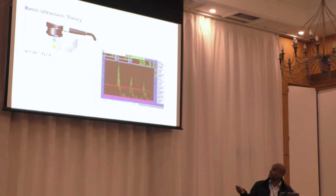Now, distance is measured with the formula of velocity times time divided by 2. That's what we use in ultrasonic terms. These are obviously distance, the material velocity, and the time.